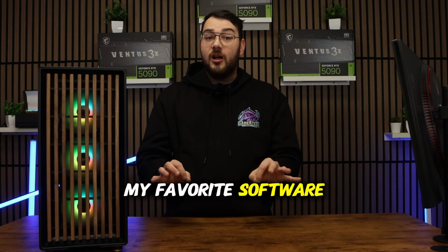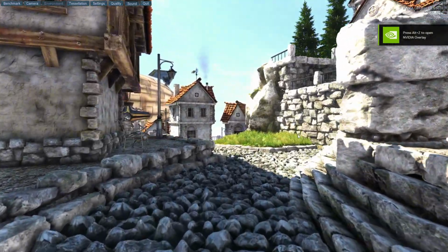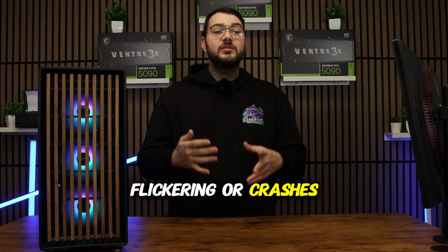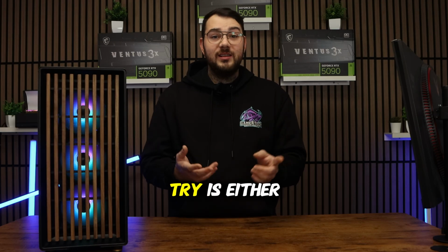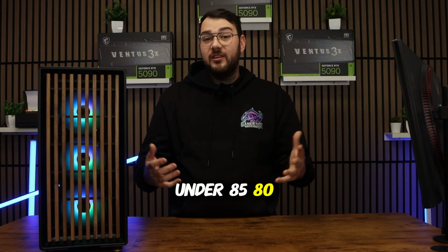Next, let's talk about GPU for a second. My favorite software for this is GPU Haven benchmark, or FurMark. Both are great for testing your GPU. They push your graphics card to the limit, 100% load, and if you see any artifacts, flickering, or crashes, your GPU might either be overheating, or maybe it's problematic. Something you could try is either undervolting it or setting temp limits under 80 degrees Celsius.